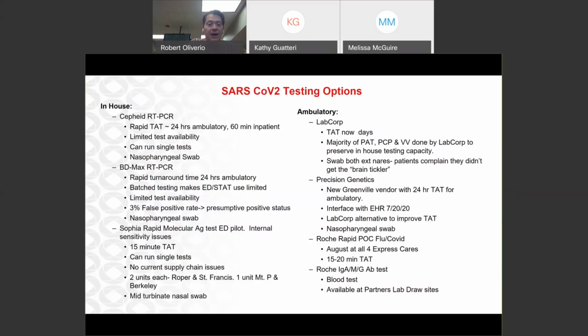Our Sofia Rapid Molecular Antigen test is now in ED pilot, so we're actually performing that. As opposed to the PCR test, which checks for pieces of RNA, this tests for the actual antigen. And again, this is a rapid turnaround test. It can run single tests, so it's great for the ED. And it looks like we are not going to have any supply chain issues with getting testing kits. We've deployed 2 units at Roper, 2 units at St. Francis, 1 unit at Mount Pleasant, and 1 unit at Berkeley.